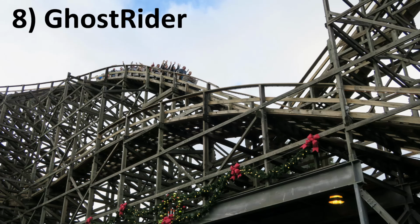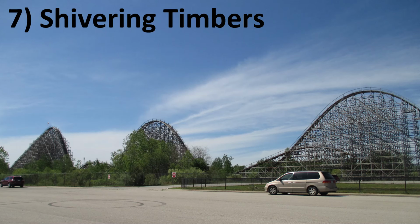Number 8. GhostRider at Knott's Berry Farm. It has now been 4 years since the renovation of GhostRider, and it's still running like a dream. The ride is relentless from start to finish. It has some powerful laterals, particularly on that final helix, along with some good airtime, in particular that drop into the second half.